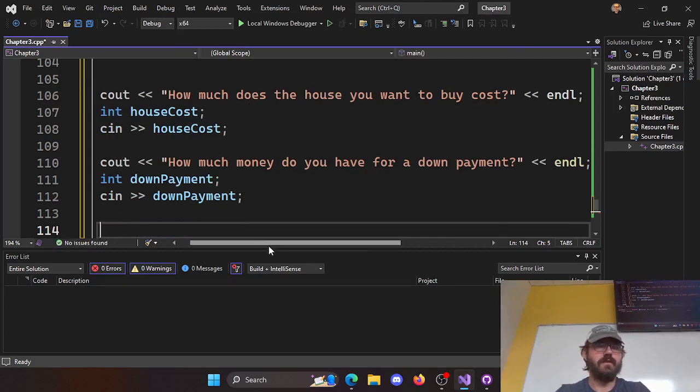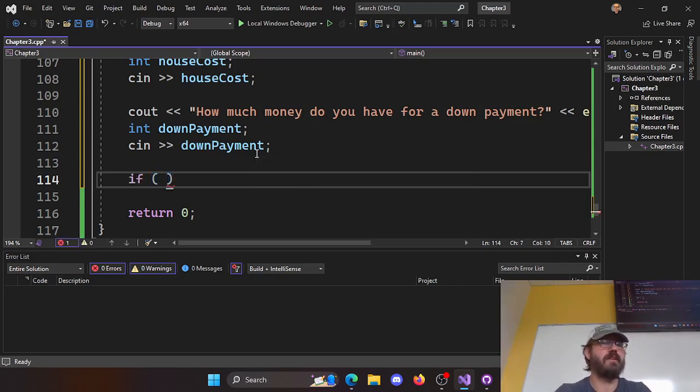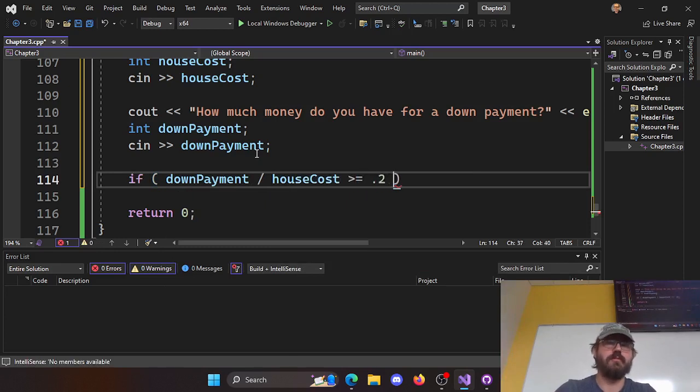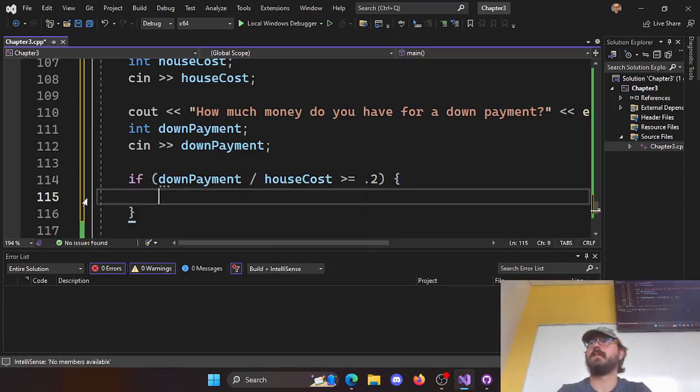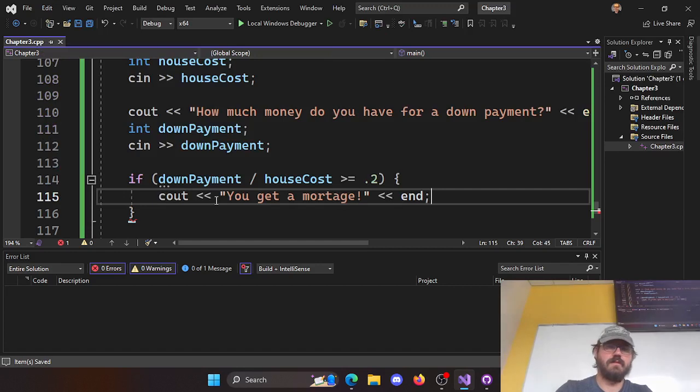Okay, so our first check then, we can say, if this is 20% or more, you're good to get a mortgage. So we can do that arithmetic real quick. We can say, if the down payment divided by the house cost is greater than or equal to 0.2, I think that's straightforward arithmetic, I hope. I screw things up a lot, so yell at me if I'm doing it wrong. Here, you can cout, you get a mortgage.